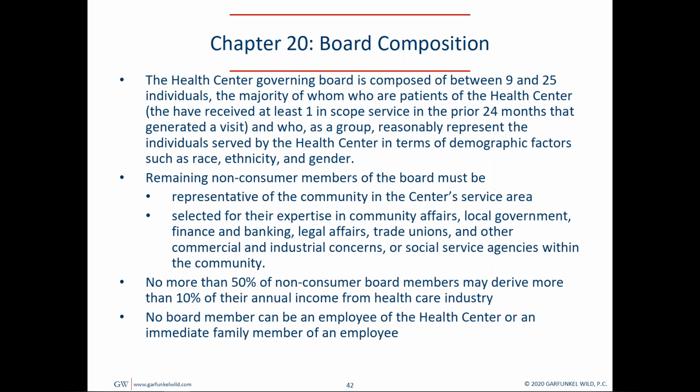With regard to board composition, it pretty much stayed the same, except that HRSA has now clarified that to be a patient means you have to have had 1 visit within the prior 24 months. It does not have to be the primary place where you receive services. Obviously, that's better if it is, but it does not have to be that. So anyone could be a patient board member as long as they have 1 visit within 24 months.